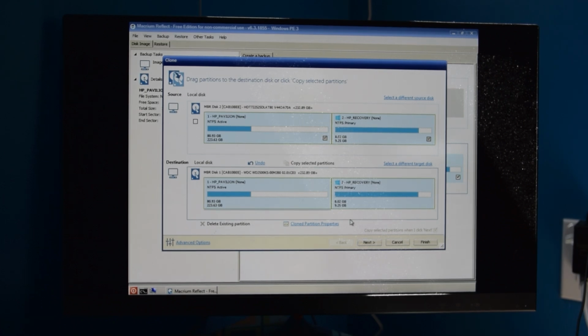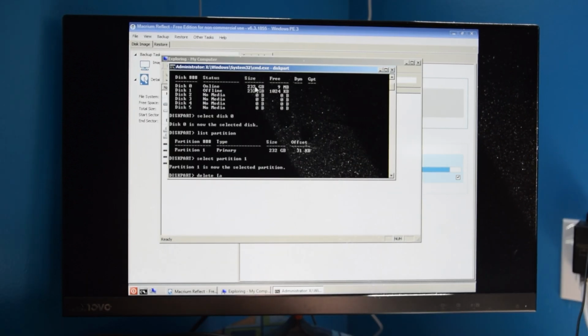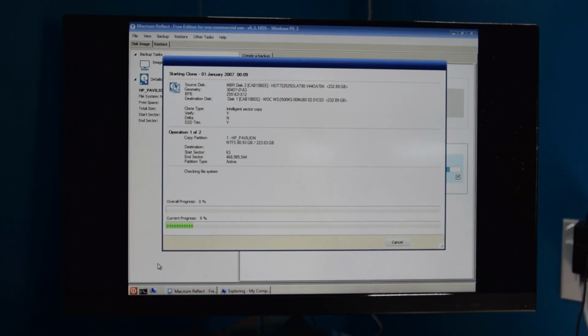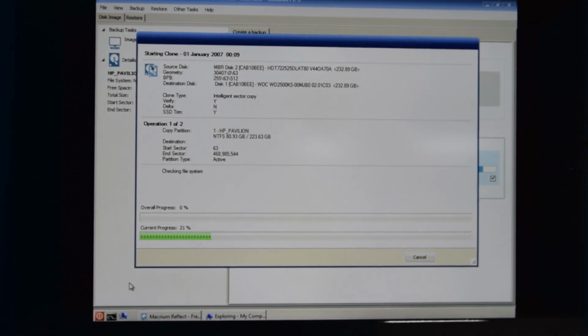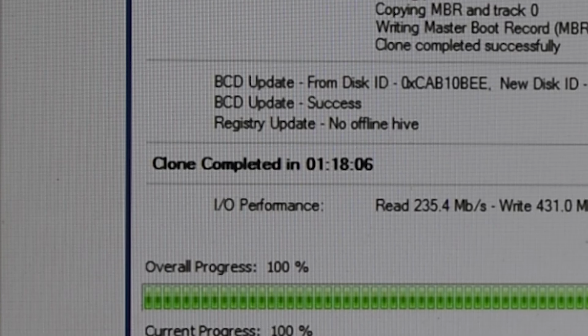Because it's the same capacity, everything just fits into place. It's like this was meant to be. Oh. Or not. It refused to dismount the Windows XP drive I just installed, so I did the most logical thing and I just nuked it. And it seemed to be a lot happier after that. Now this process took a while. Like, a while. So did it work?